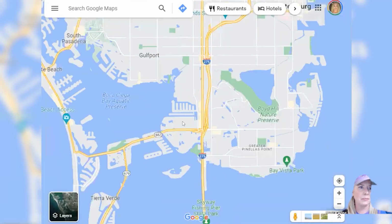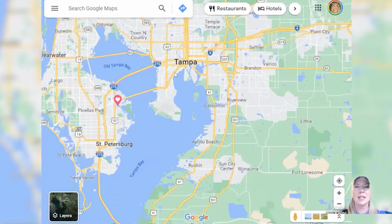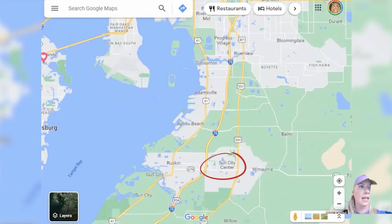But if we go further south, if we talk about the southeast part of town, that's when you really start to get into some more 55 and over communities. Historically, Sun City Center, as well as Apollo Beach, but both of those areas are starting to kind of get balanced out with families as well, because you do have those master plan communities and you have the walkability and the shopping, and it's really family friendly. So you have a little mixed bag there as well.